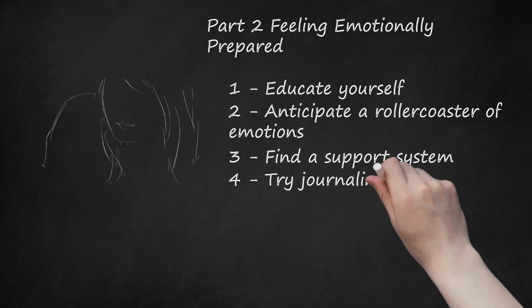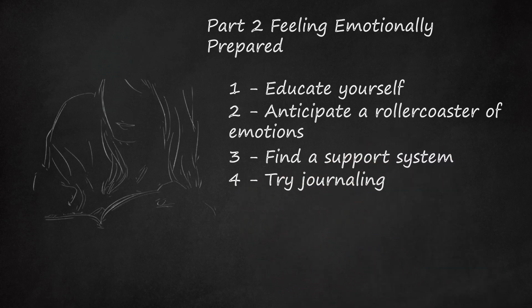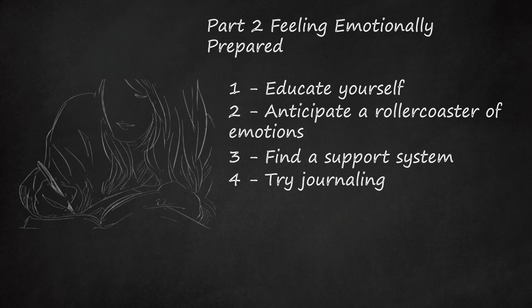4. Try journaling. Journaling is an excellent way to process your emotions and navigate the way you think and feel. When someone you know is hospitalized, journaling can help you work through the confusion and make sense of your emotional response. You can write anything you want in your journal. You don't have to show it to anyone, and you can even destroy the page when you're finished.